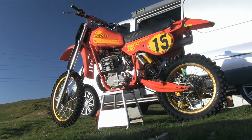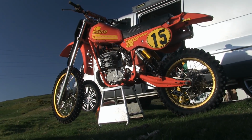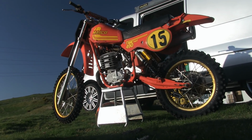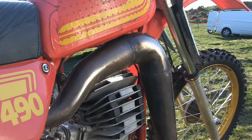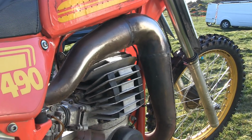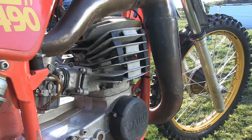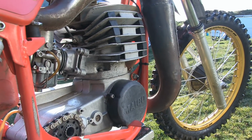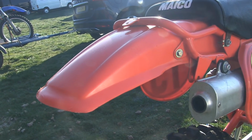Now this particular bike, of course, is the 490 fitted with the Enduro frame. Now it's usually quite easy to spot the Enduro frame: if you look at the rear of the seat there is a special loop added to the frame, which is unmistakably the enduro bike, as you can see here.